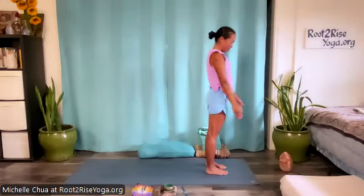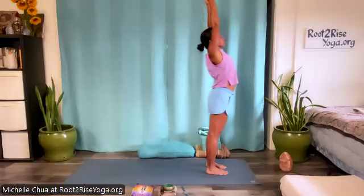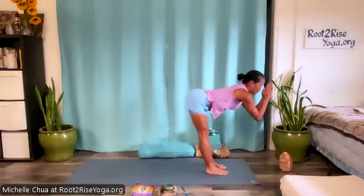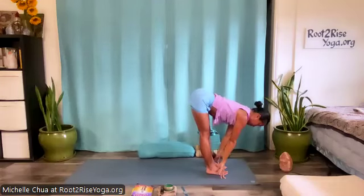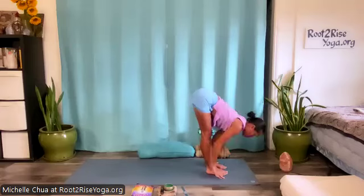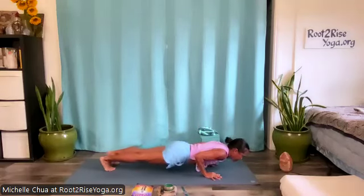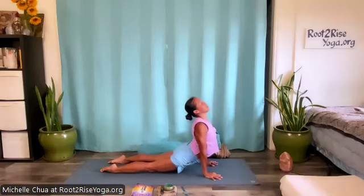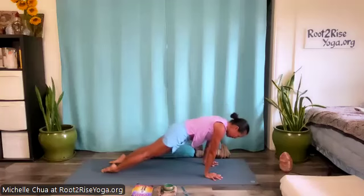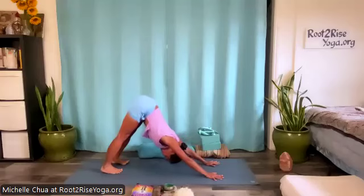Once more, inhale, Urdhva Hastasana. Exhale, Uttanasana. Inhale, lengthen to Ardha Uttanasana. Step to plank or float to Chaturanga or lower knees, chest, chin. Inhale, Cobra or Upward Dog. Exhale, Downward Dog. Pause. And I'm going to interrupt the salutation here.